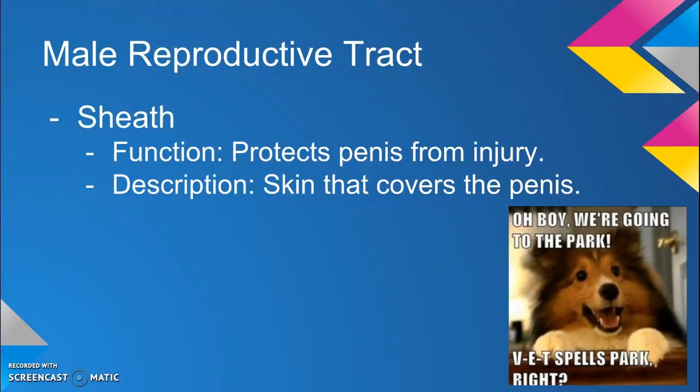Speaking of, there we go. So the sheath protects the penis. It's just skin that covers it, but that is how you can tell a male animal from a female animal. You can look at the external genitalia. If there's a sheath present, it's a male. If there's not, it's a female.